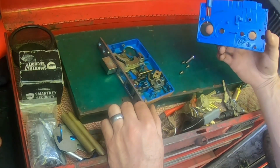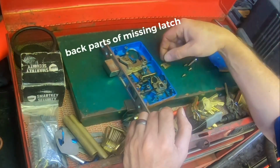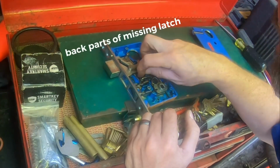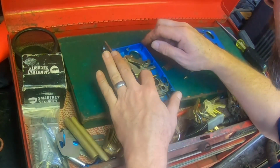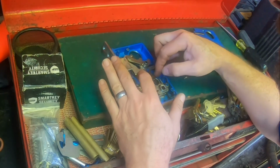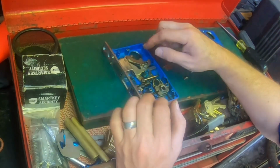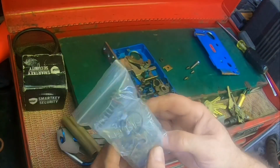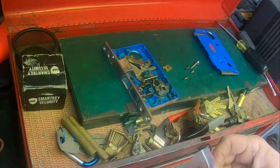What's broken? Ooh, hello. Okay, you can come out. And yes, we're missing the little doodad there. So we're gonna take a bald one, most likely.